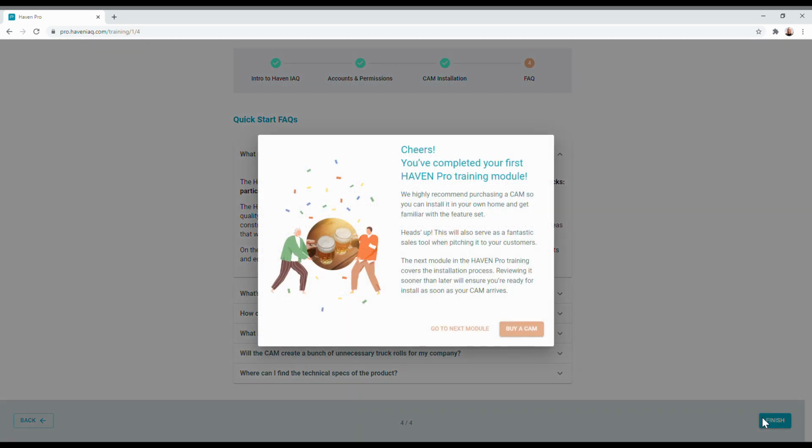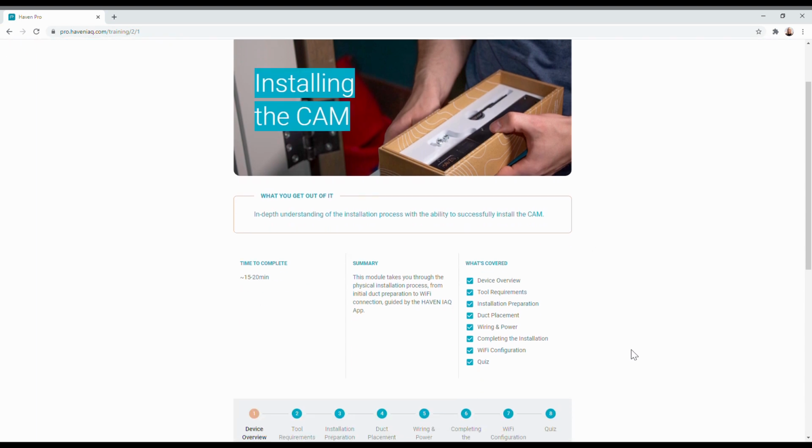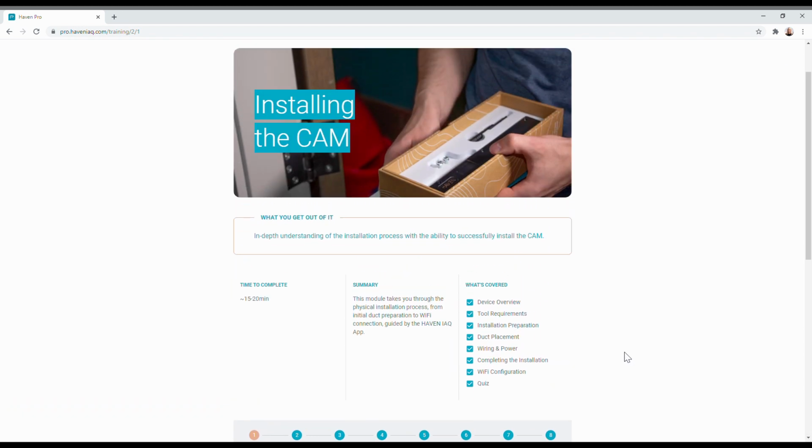Once they complete the curriculum, they'll receive a certificate, electronic badges, and iron-on badges for their service uniforms. They'll also be listed on our website's Find a Pro page, searchable by area code. We're also working to enhance the program by incorporating gamification, and we're also developing an audiobook version.